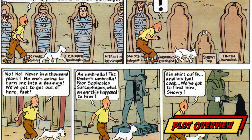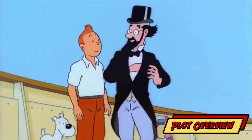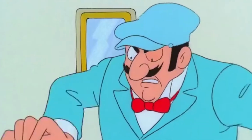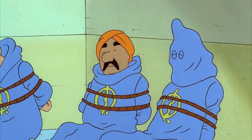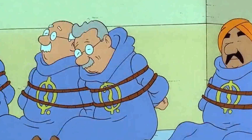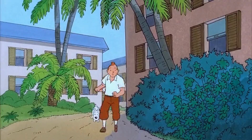As he navigates dangerous encounters with criminals, including the cunning Mr. Rastapopoulos, Tintin's bravery and sharp mind lead him to expose the criminals and bring them to justice, marking this as one of his most intricate and exciting adventures.